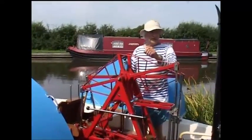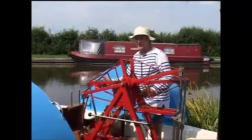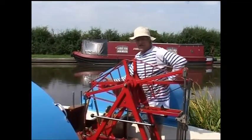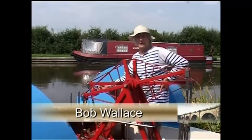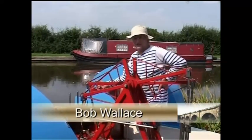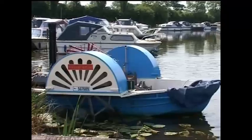It's a new engine. It's a double, what they call a double walking beam. It was taken from an idea from the paddle steamers from New York on the Hudson River. If it was doing maximum speed, it would do about 2 horsepower. Normally I'll be running at around half a horsepower.